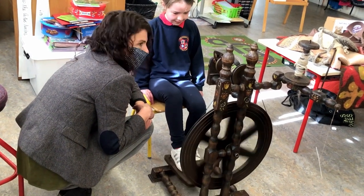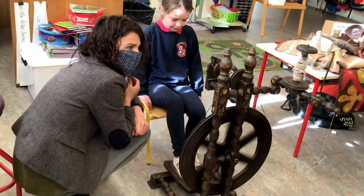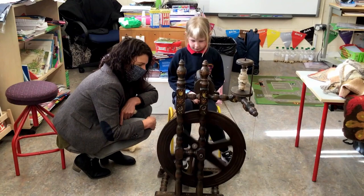Wouldn't that just take away the wool? Yeah, it then binds it again, wouldn't it? Very good thinking. Because it binds it up one way and then it unbinds it the other way. And then we go.